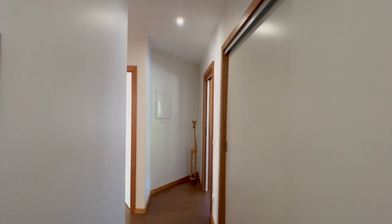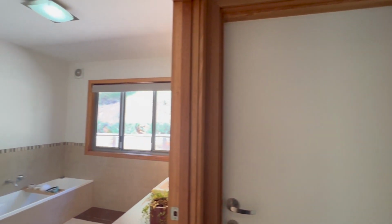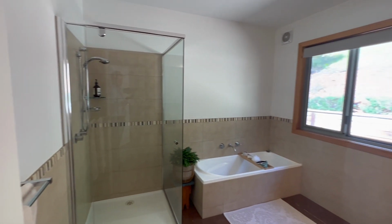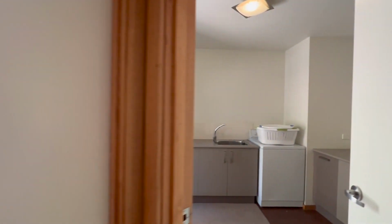Heaps of storage, a massive amount of storage in this home. Just that high ceiling throughout, unreal. Family bathroom, so you can see everything's so well finished off. Very easy on the eye, move in, nothing to do. Laundry.